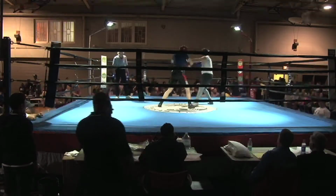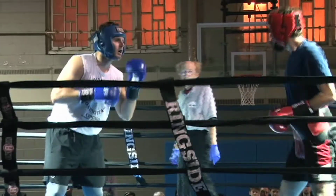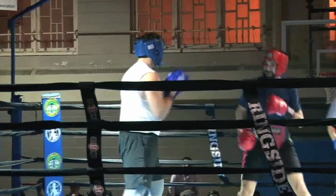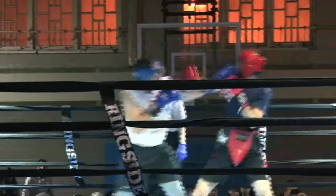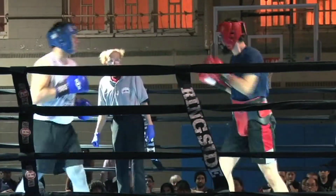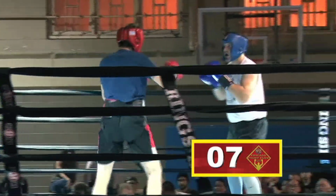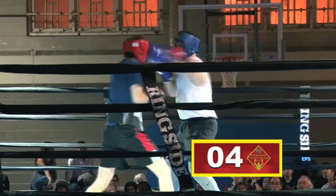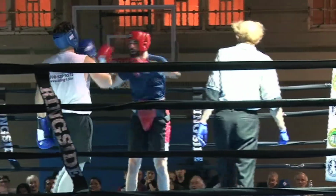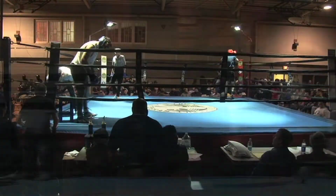Well, we can't expect the speed of the junior lightweights to exist in the super heavyweights. Well, these guys are a little older. They're bigger guys. They're relatively speaking probably beginners to the game. These don't look like guys that have been boxing their whole lives. Charlie Johnson with a nice combination at the end there.